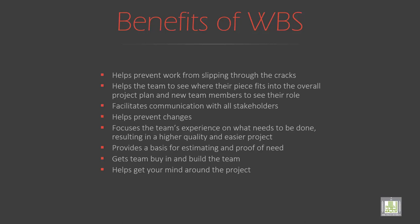Okay, benefits of WBS. It helps prevent work from slipping through the cracks. What is slipping through the cracks? It is something which goes unnoticed or neglected. You can identify that. It also helps the team choose where the piece fits into the overall project plan, and helps new team members see their role. So it has a team effect: it identifies where the project is going and how it fits with the overall plan.